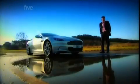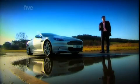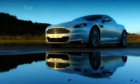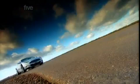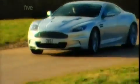Except it isn't. The Vanquish S, which this replaces as Aston's new flagship, is more powerful and will top 200 miles an hour. The DBS will only do 191. But it's just the big numbers where it loses out. Where it really matters, it's half a second faster. The 6-litre V12 gets it to 60 in 4.3 seconds.